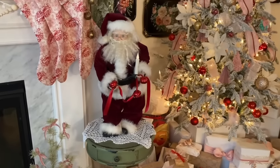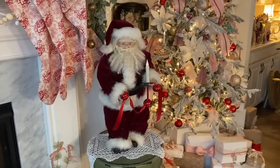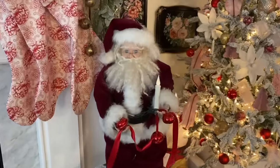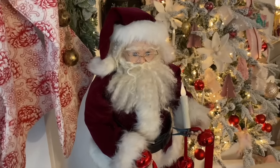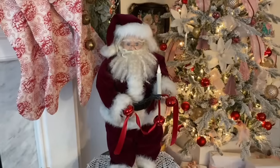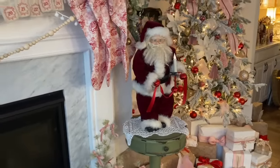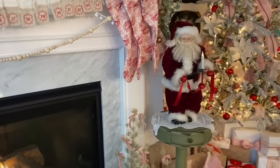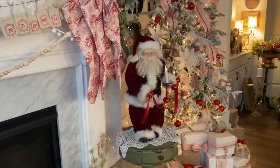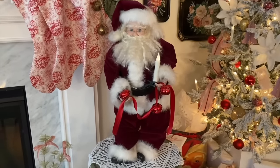Sharing up close of this Santa with you. My mama made this porcelain Santa years ago for my mom, and my mom was sweet enough to gift it to me, and so now he is enjoying a very prominent spot right here by the fire, but no worries, far enough from the fire. But here by the fire and the tree, and I just think he looks really precious there.